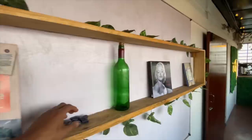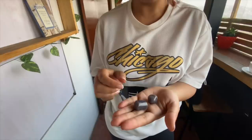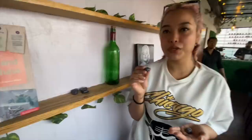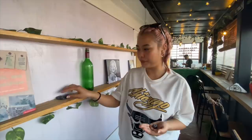Alright, so I just wanted to show this. The cafe is named after the stone. Oh yeah. This is called the iolite gemstone. Okay, you're into crystals. Yes, I'm into crystals, so I named it after this crystal. See, guys, I'm also a huge crystal lover, big time. If you have crystals in your house, it brings a lot of good luck. Make sure to have at least one crystal in your home.